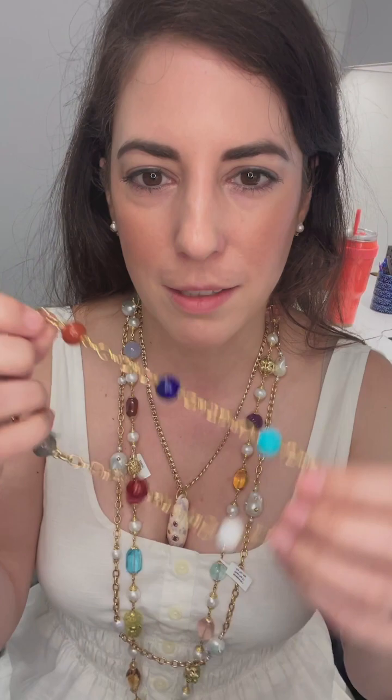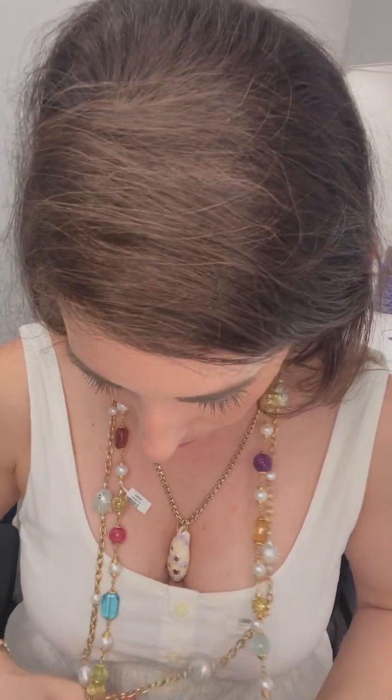Then they have this necklace, they call it the Astros necklace, which, you know, we're in Houston. That's cute. Look at this bracelet. It's made out of wood and it has these fleur-de-lis. That's pretty cool too. And then I'm going to show you, this is all gem set.